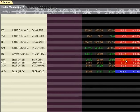IBM down $1.93. IBM was out with earnings yesterday. Their guidance was pretty good. They're actually inline on guidance, or actually looking at increasing guidance for the year, which is very, very good. Chevron down 13 cents, Exxon down 30 cents, and we have more money flowing back into gold here. Continuation. Okay, let's take a look at the chart.